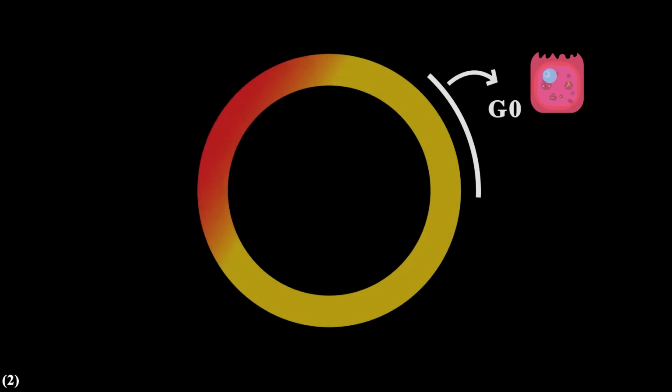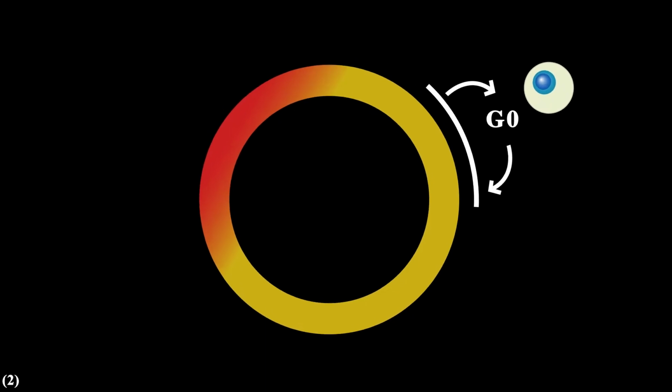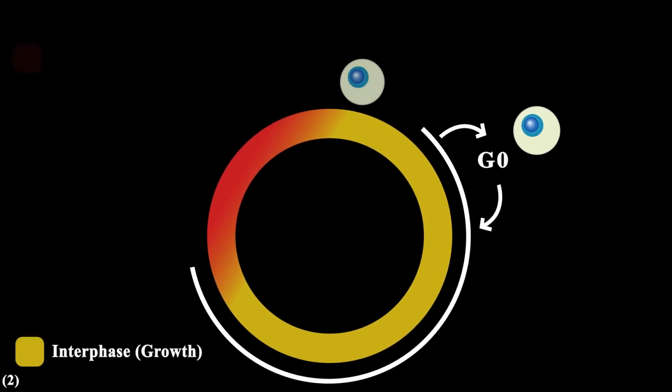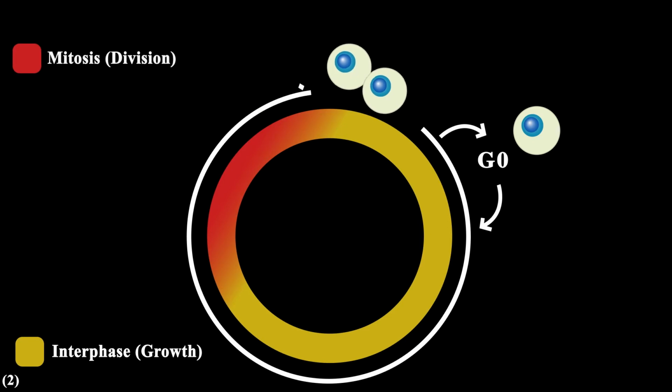They are in a state that they are not capable of cell division, which we call G0, resting or quiescent phase. On the other hand, we have stem cells that are in the G0 state, but with proper signals, these stem cells can exit the resting phase and start to grow at interphase and divide with mitosis, which we can describe with the word proliferation.